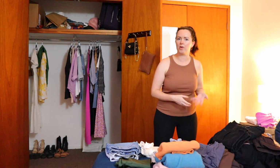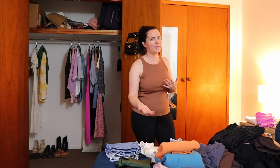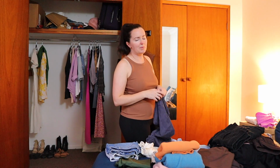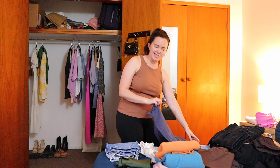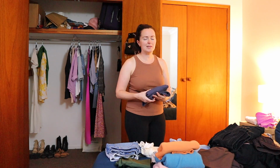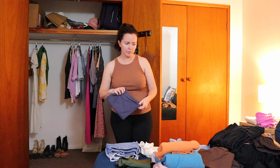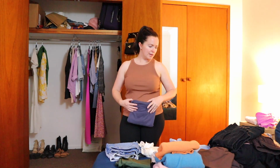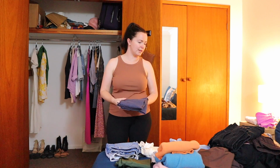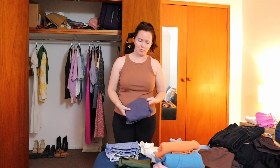So let me know in the comments, how often do you declutter your wardrobe? I would love to know. Do you do it every month or so? Do you do it once a year? I generally do it once a year, like a major one. I mean, every 6 months is good as well. I would probably call this a medium declutter, because I don't have a huge amount to declutter. I don't think. We'll find out.